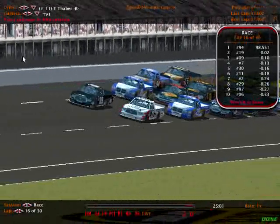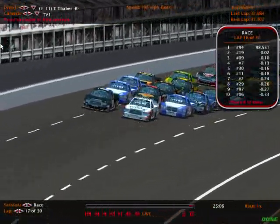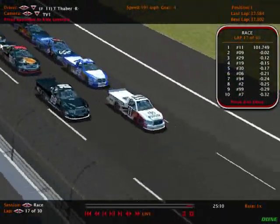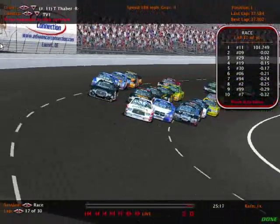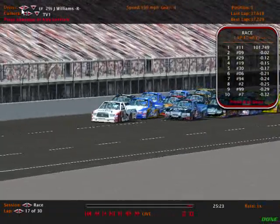Tyler Faber is now going for a lead. That's one of our recent rookies. Interesting to see him up here. Of course, Faber is very inexperienced. I believe this is his 4th or 5th race. I really need to go check.